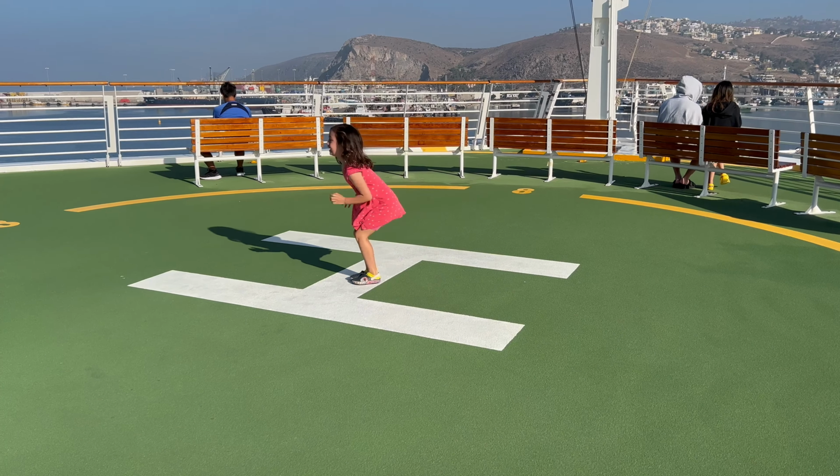Here we are in Ensenada. We just got off the boat, the ship. We're walking around for a little bit. Our tour is in about 45 minutes.